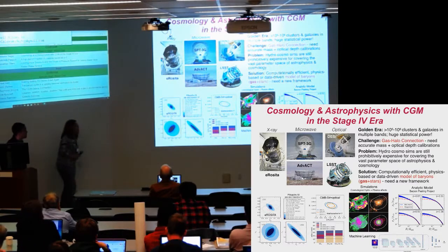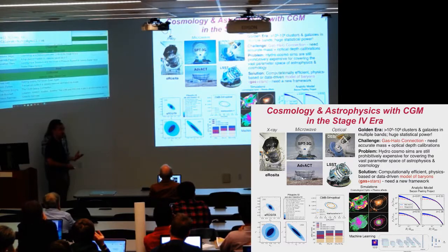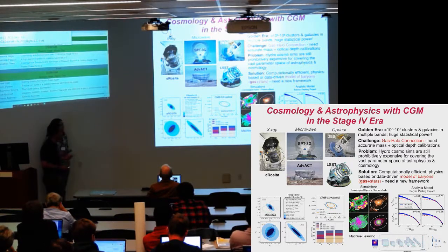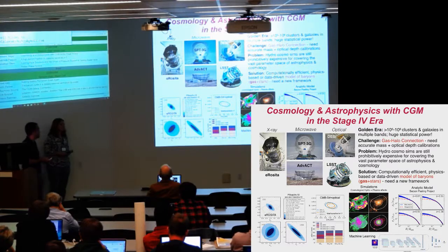Over the next few years, we're getting into the golden age of clusters and galaxy cosmology. We're expecting something on the order of 100,000 to a million clusters and galaxies. It's a huge statistical power. But the challenge we face is to understand how the gas relates to the halo and to understand the astrophysical processes. Hydro simulations are a little too expensive to span the parameter space of astrophysics and cosmology and its degeneracy. So we're developing computationally efficient models that capture some of the key essence that we're learning from modern hydrodynamic simulations. I'll stop here, and thank you very much.